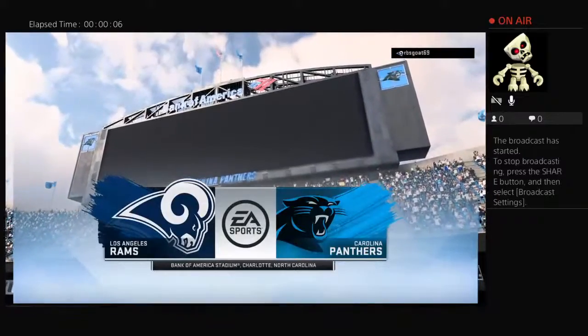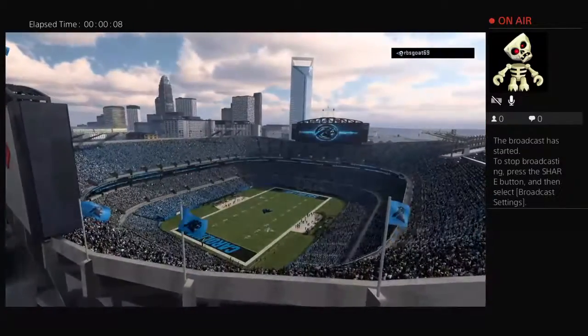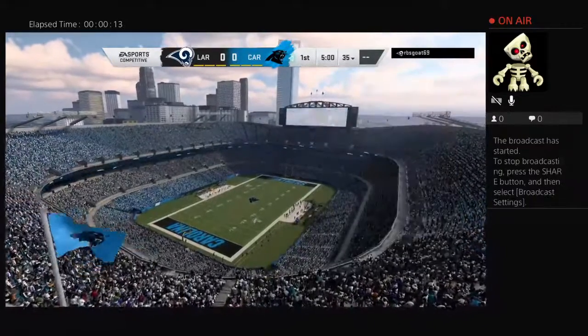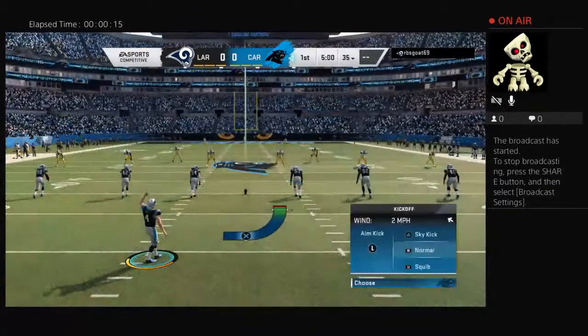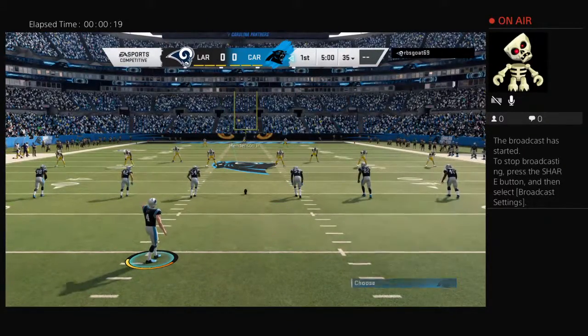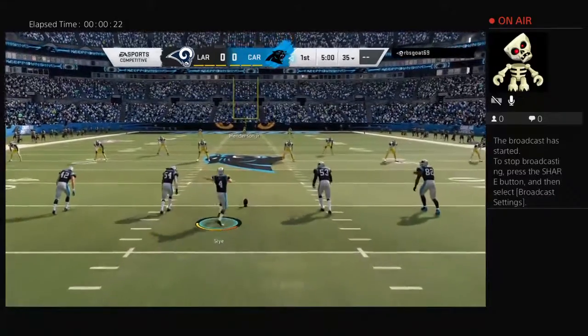Bank of America Stadium here in Charlotte. Just a few moments ago, this building was shaking as the Carolina Panthers emerged from the tunnel here in Charlotte. They are ready to go as the Panthers are set to match up with the Los Angeles Rams.